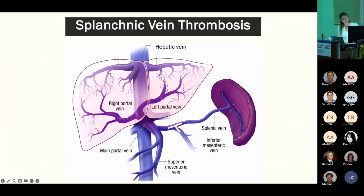right of your screen. Then you have the superior mesenteric vein. And this drains the right colon and comes up and joins with that previous combination to form the portal vein, which drains into the liver. At the top of the screen, you have your hepatic vein, which, as it sounds, drains out of the liver.